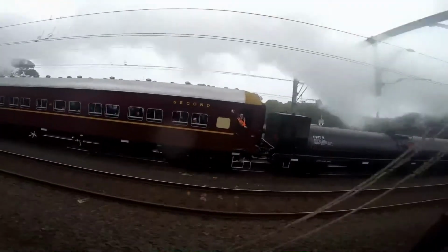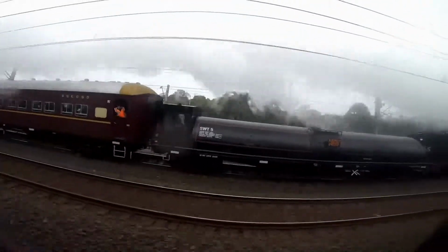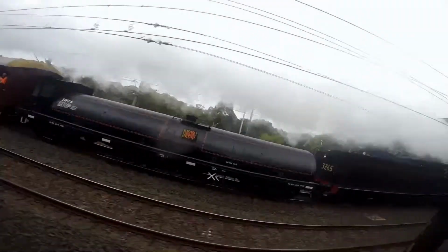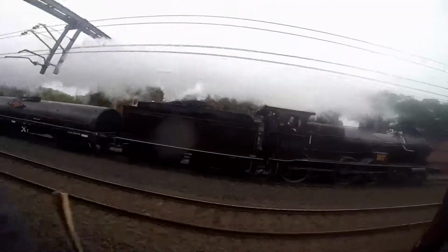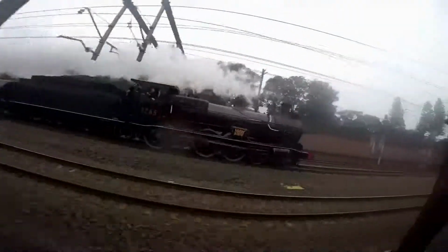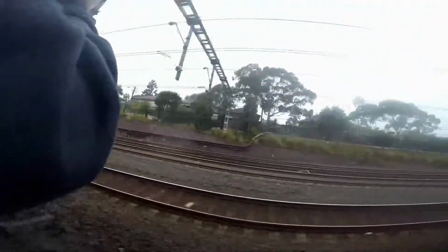So, are there many people out on the bridges watching the trains? Usually this does get a lot of people on the bridges and all that, as the Garratt is now pulling ahead as we go under the roadway between Lewisham and Petersham Station. So Lewisham Station will be at you next, followed by Summer Hill.